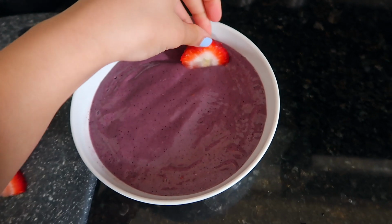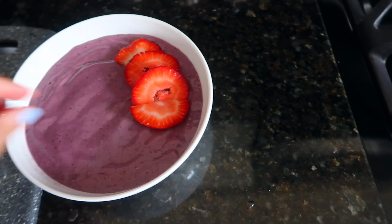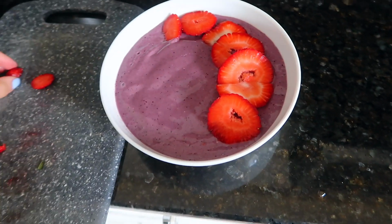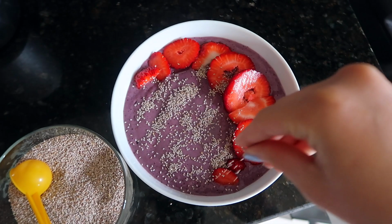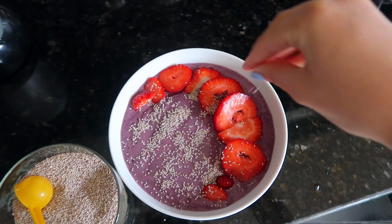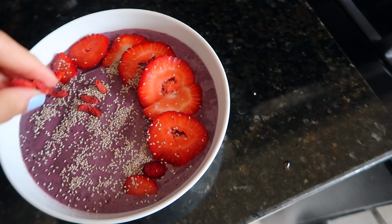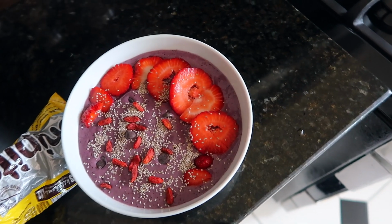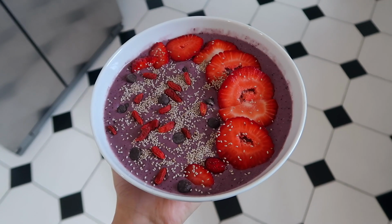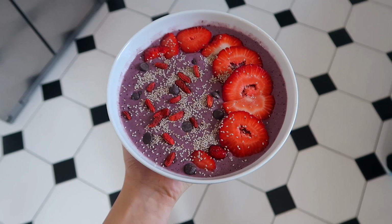It kind of gave me a gelato vibe, and then I just loaded it up with some strawberries. You can use whatever fruit you have. You can use almonds, you can use chia seeds, which is what I'm doing right now. And then I went ahead and added some goji berries and some chocolate chips. Oh my god, literally delicious. Best combo ever.